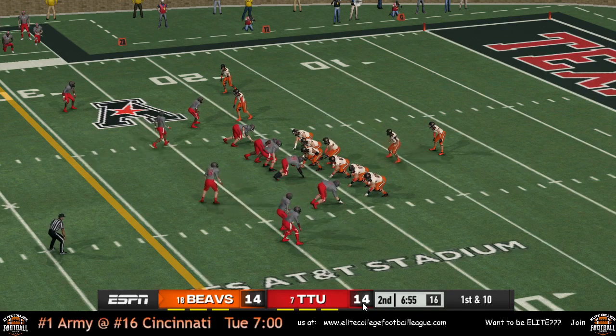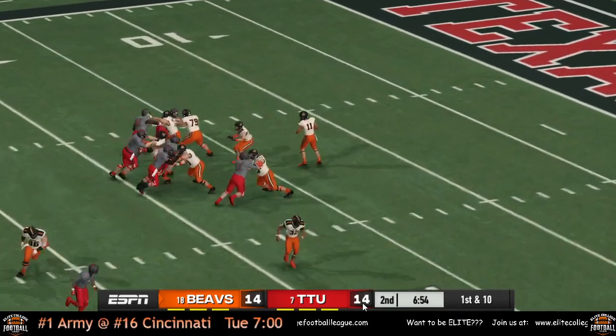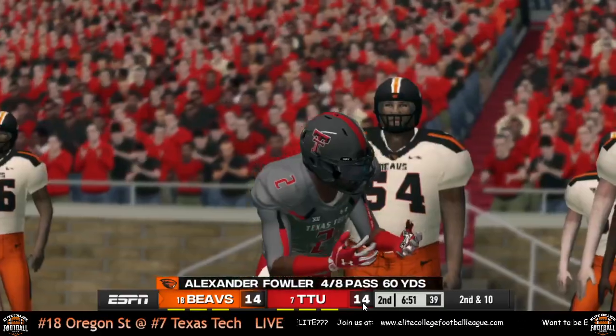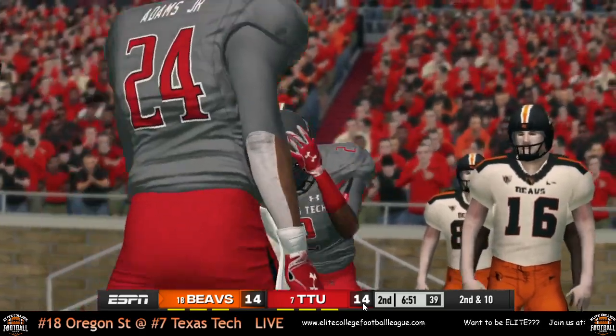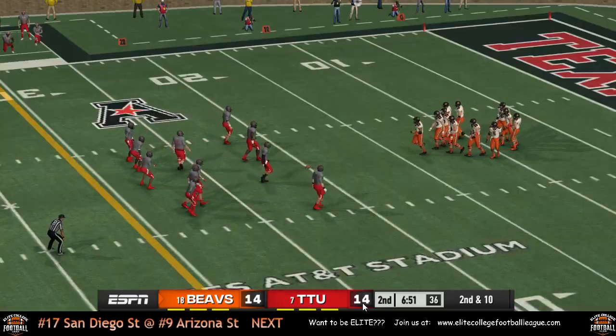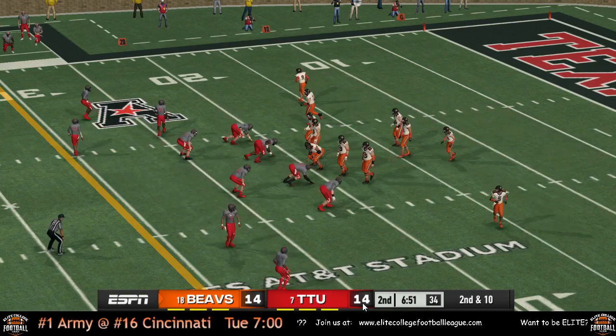Hot set, Oklahoma! Hot. Good job here by the defense. If you let this quarterback set and throw, he'll kill you all game. But they got excellent pressure on that play. Second down and 10 to go.